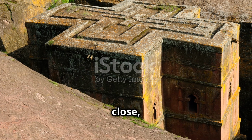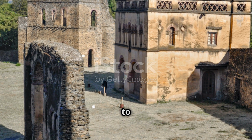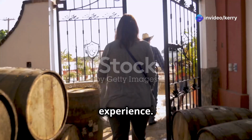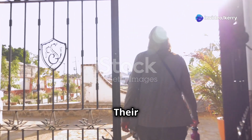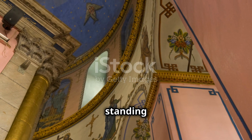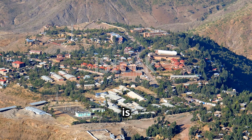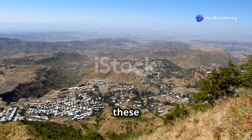Seeing these churches up close, you can't help but be blown away by the sheer dedication and skill it took to create them. It's a humbling experience. It's a testament to the faith and ingenuity of the people who built them. Their legacy lives on in these stone walls, and the fact that they're still standing today after all these centuries is just incredible. It speaks volumes about the durability and resilience of these structures.